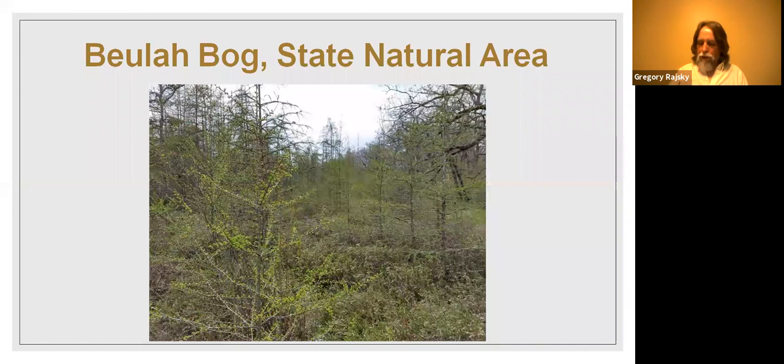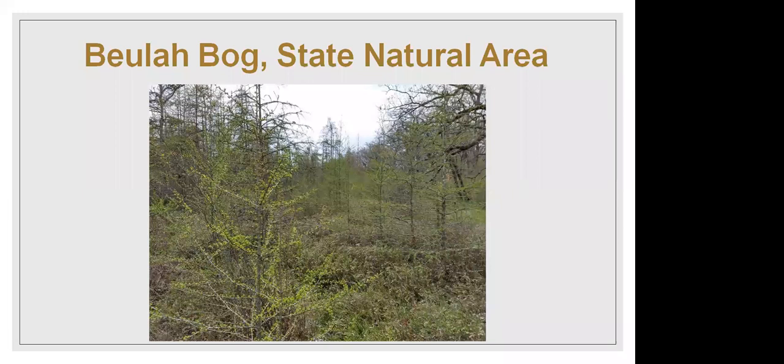So next we're going to move on to our little side trip to Beulah Bog. And I'll ask Sue at this point if there are any pressing questions from the early bloom group, and if not, we'll move it right into the bog. There haven't been any pressing questions, but when you have a minute, you could ask and see if anyone.